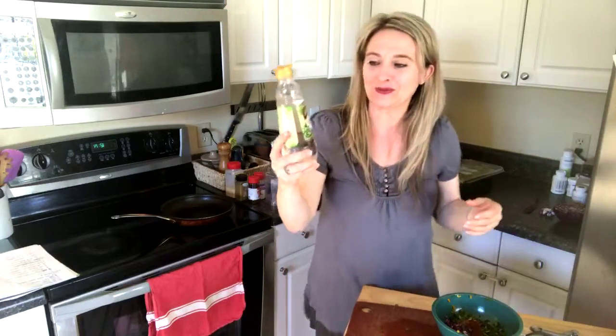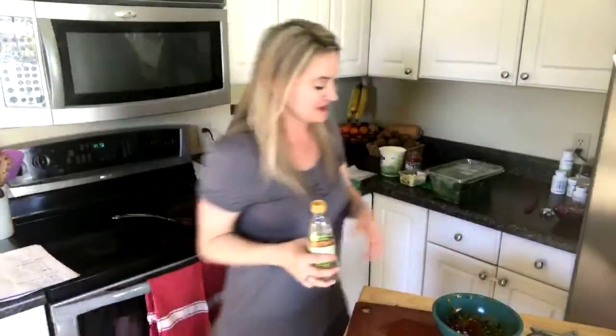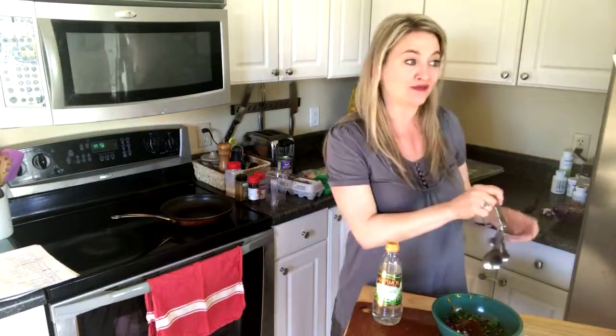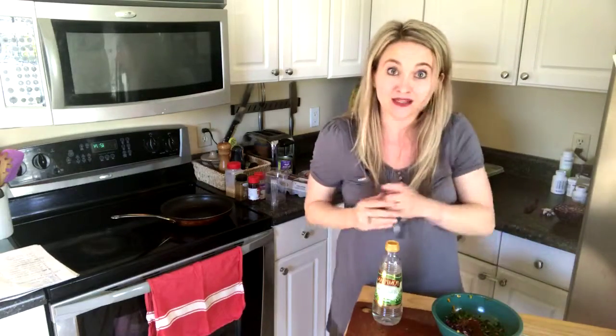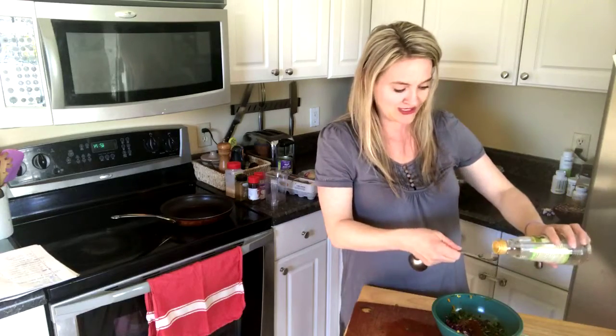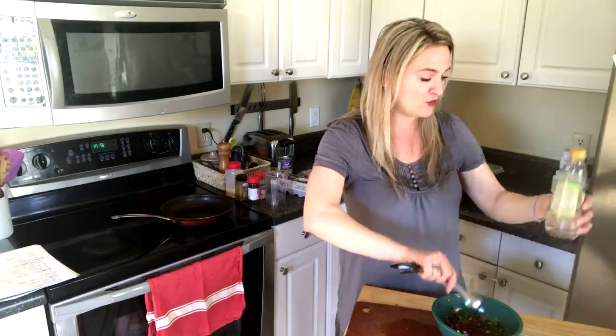1 teaspoon white wine vinegar. I'm not a white wine vinegar snob. This one's Pumpion. I think I grabbed it at Publix or something. So I don't know if you know white wine vinegar and you have your favorite, I would love to hear because I love trying other people's favorites. I'm not really particular. 1 teaspoon of white wine vinegar.